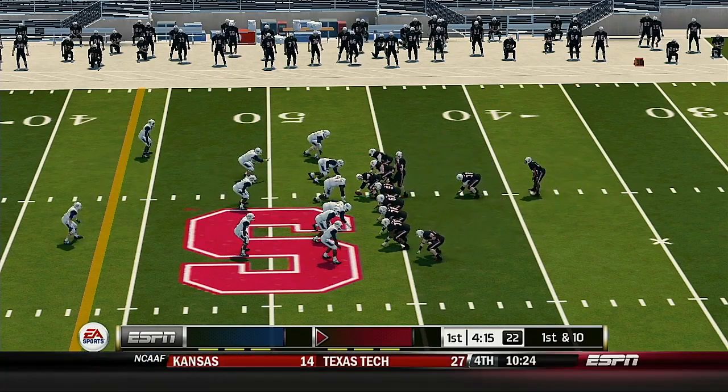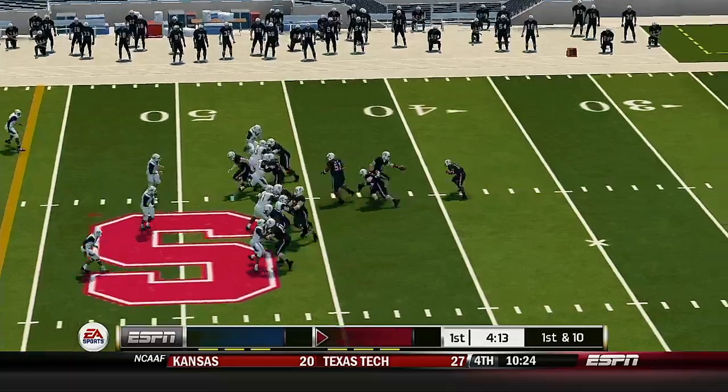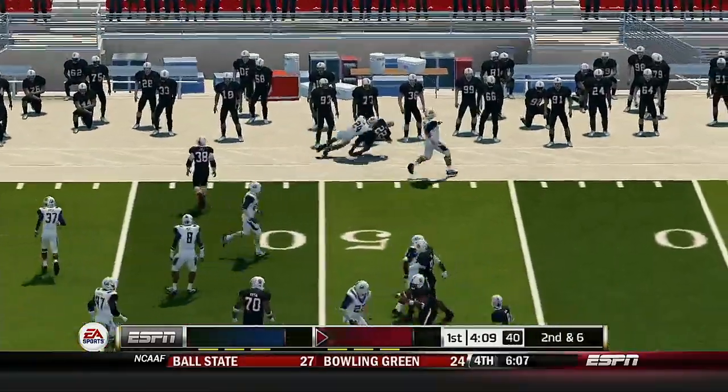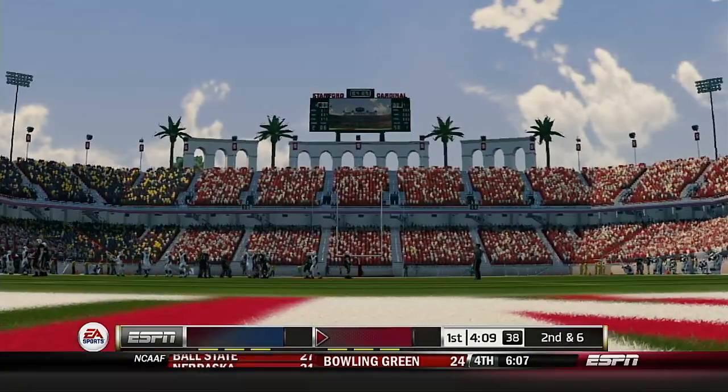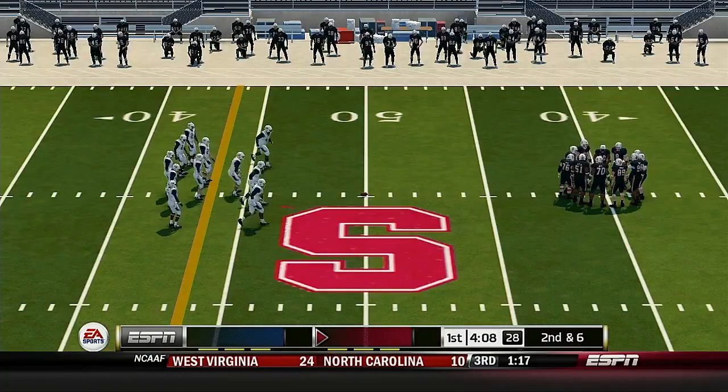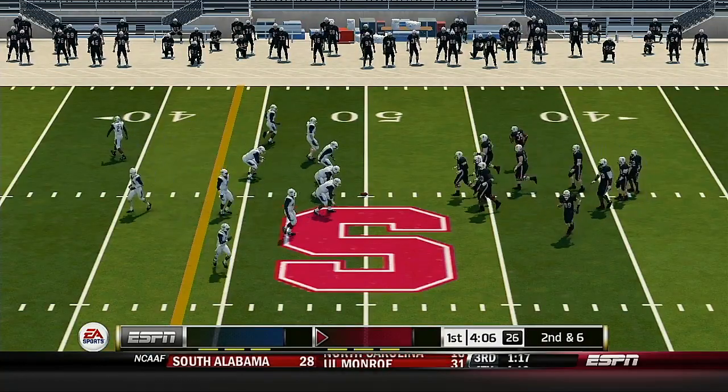They're packed in tight on the line. They'll go with a counter. He's on the run. He's pushed out of bounds around the 50-yard line. It's second and six. Ball on the 50-yard line.